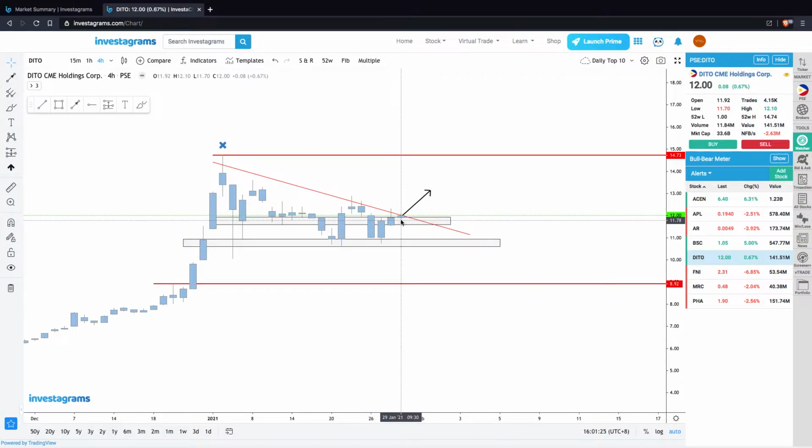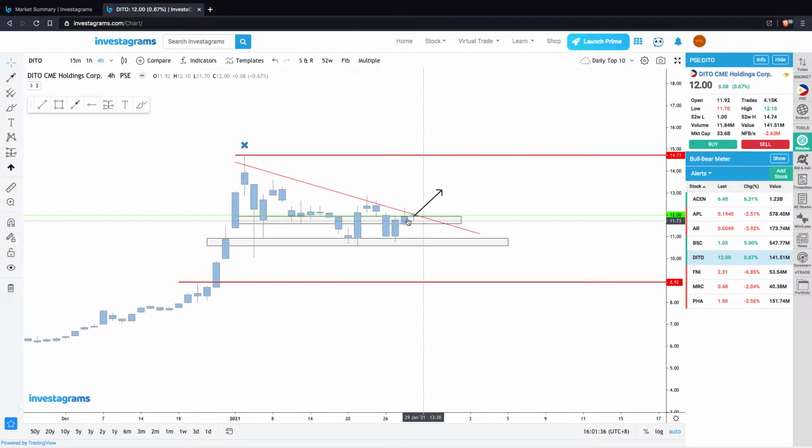And for DITO, it's still holding that support level, so it's still trying to gain that strength to go back up. But definitely people are trading this, and it's still in a process of indecision, trying to decide whether to go up or break down. But for now, it's holding this support level, so we could see either a break above or a breakdown and retest of this support level. We shall see on Monday.